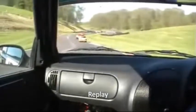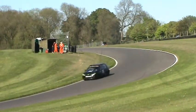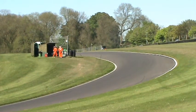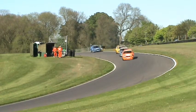He used the tarmac runoff. He just about managed to get the car stopped. Then he dropped down to 15th. Digby through again then, the race leader. A lap or probably 2 to go now, I reckon.